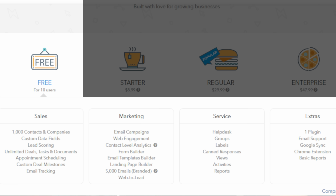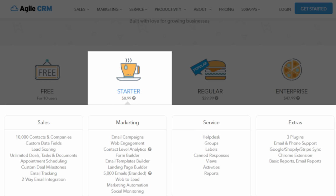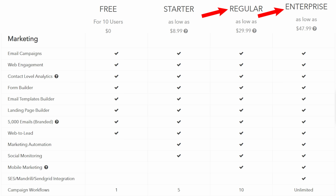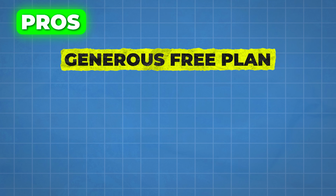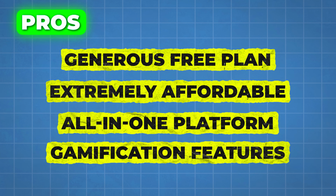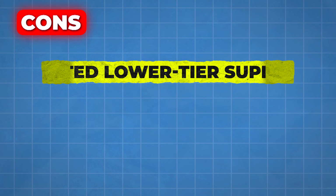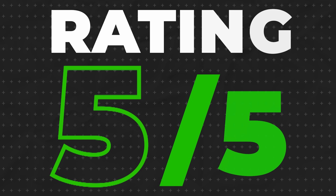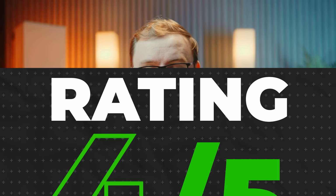So what do you get for that? Well, free includes the core CRM, email integration, and 1 workflow. Starter gives you 10,000 contacts, 5 workflows, and landing pages. And then Regular and above, built-in calling, SMS, and unlimited integrations. Now the pros: best free plan with 10 users, extremely affordable, it's an all-in-one platform, and it does have gamification features, which is pretty cool. The cons: there's limited support on lower tiers, the interface can feel cluttered, and there are occasional bugs reported. So my rating, I'm gonna give this one 4 out of 5. I think this one is a really solid option for startups that are on a shoestring budget, because there is a lot of free seats before you have to pay.